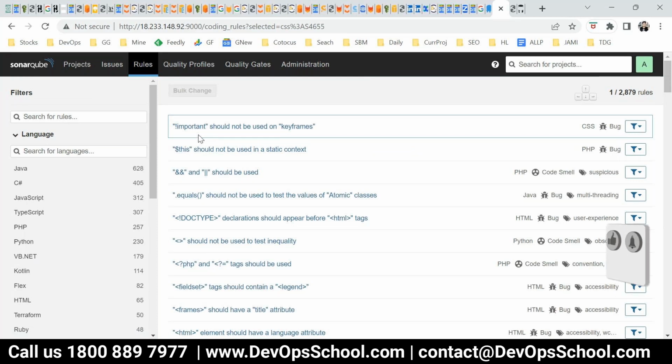Okay, so these are the rules which got applied on the project, but you know that not every rule got applied in the project. So how do we customize that? I want to only apply 100 rules or 200 rules or something like that. How do we do that?